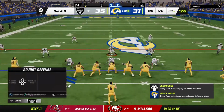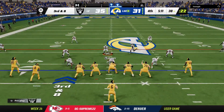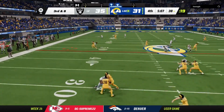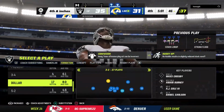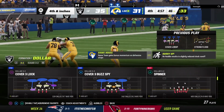They'll send a receiver in motion to the left. On 3rd down, Dugan. He'll get this into the hands of Van Jefferson. And he's just going to be short here, barely, maybe by a half a foot. It'll be 4th and inches.